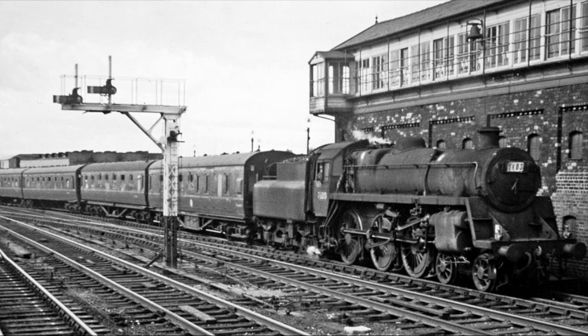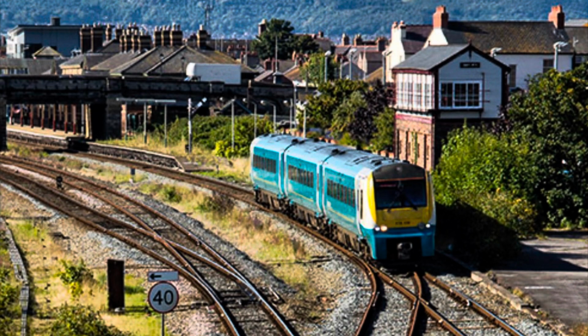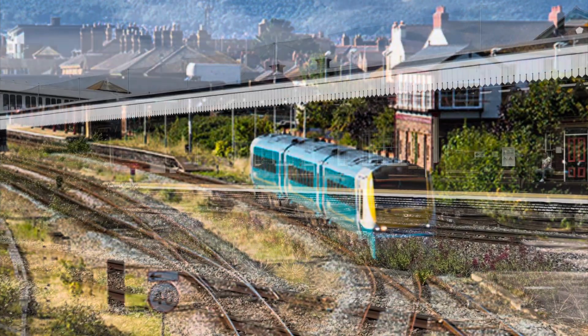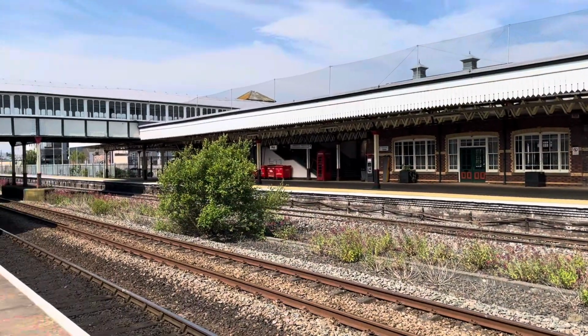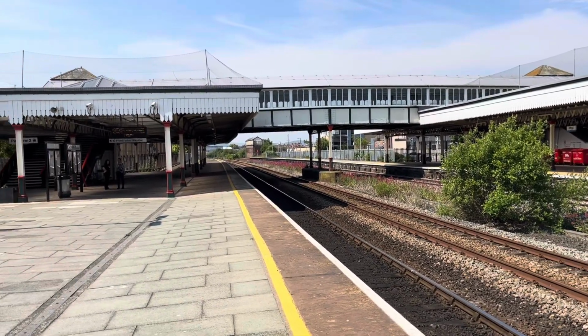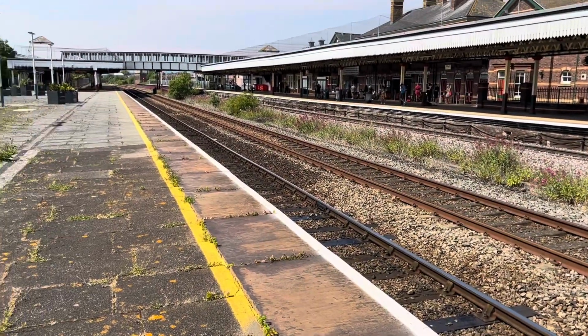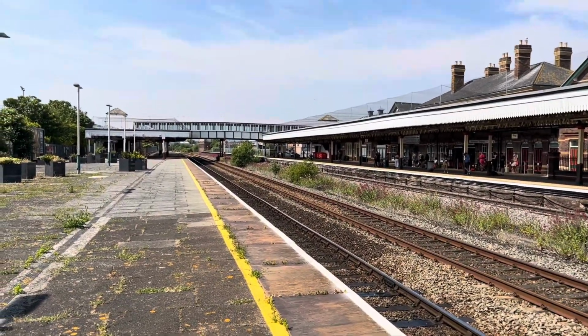Rhyl opened in May of 1848 and was one of the original stations along the then known Chester and Holyhead Railway. Although for the first 2 years, the line only went as far as Bangor, until the completion of the Britannia Bridge, allowing through running to and from Holyhead. Interestingly, the London and North Western Railway absorbed the line in 1867 to prevent the rival Great Western Railway gaining access to this part of the railway network.